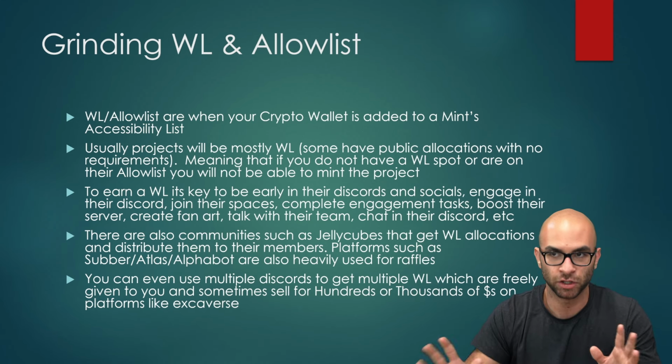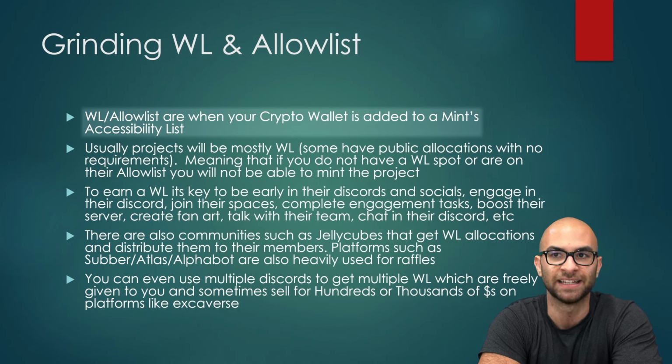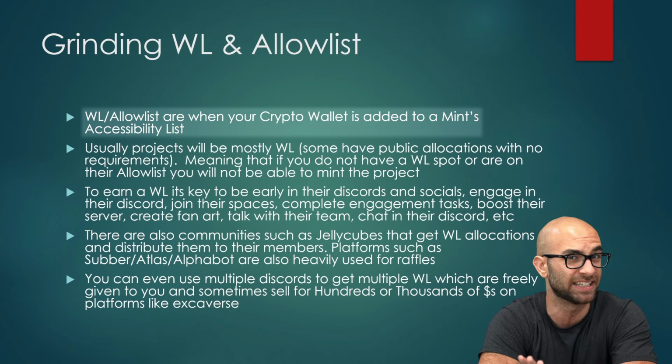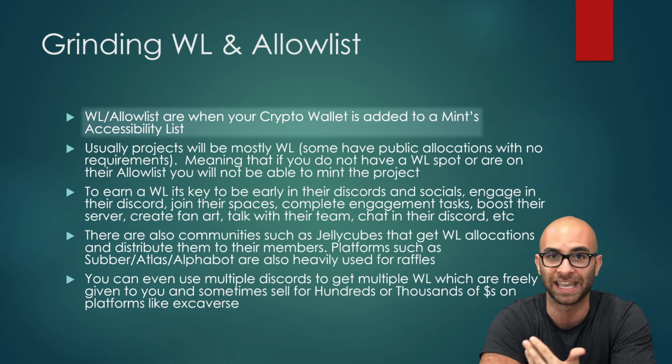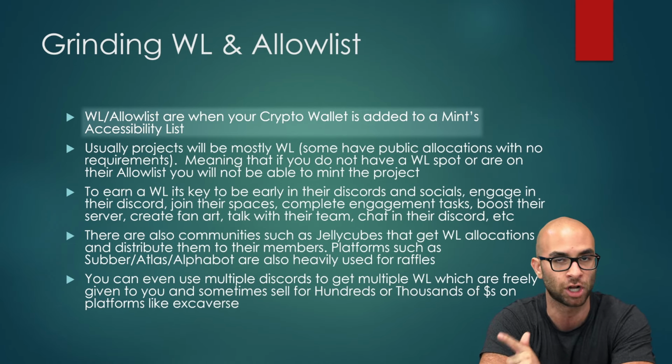All that being said, now that you know you want to mint these projects, now you actually have to get the whitelist or allow list to have the potential of even being able to mint these projects, because a lot of times it's not open to anyone in the public anymore, and if they do, they have a small allocation that just gets botted, which I'll go over shortly.